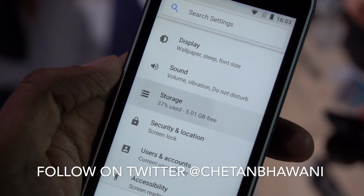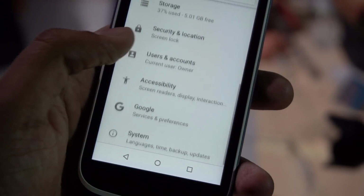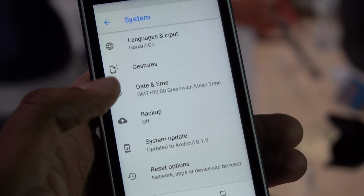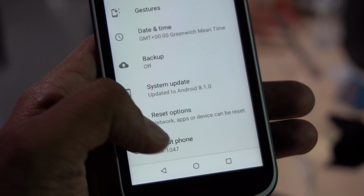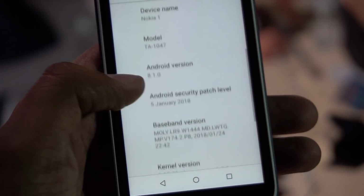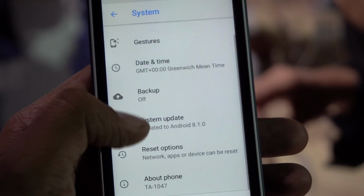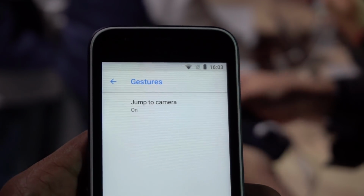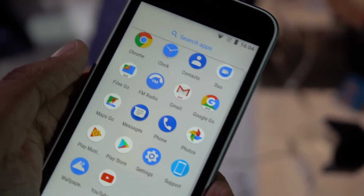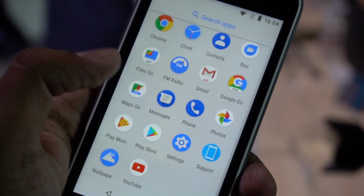Now let's talk about the OS. This is the Android Oreo Go edition, and out of 8 GB you get about 5.21 GB available for the user. Next, getting into the about section, what you see is one gestures, and then this is the final details about the device. With the 8.1.0 Android Go version is what you see here, the Oreo Go version. For the gestures, you see only one gesture, that's jump to camera, and then there are a few security options as well, but there's no fingerprint solution or any such other security options.